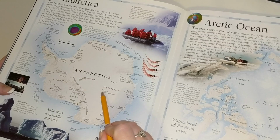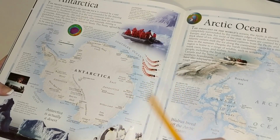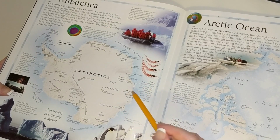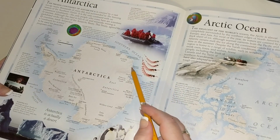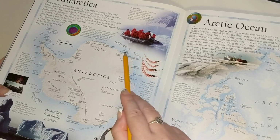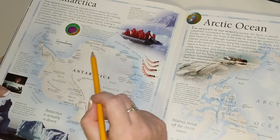We've got Vostok here, owned by Russia. And along the coast, you can see the Shackleton Ice Shelf here, Princess Elizabeth Land. You can guess who named that territory, can't you? But here we have Casey, owned by Australia. Mirny, owned by Russia. Davis, owned by Australia. Mawson, owned by Australia. Molodezhnaya, owned by Russia. Syowa, owned by Japan. Novolazarevskaya, owned by Russia. Sorry if I butchered that.